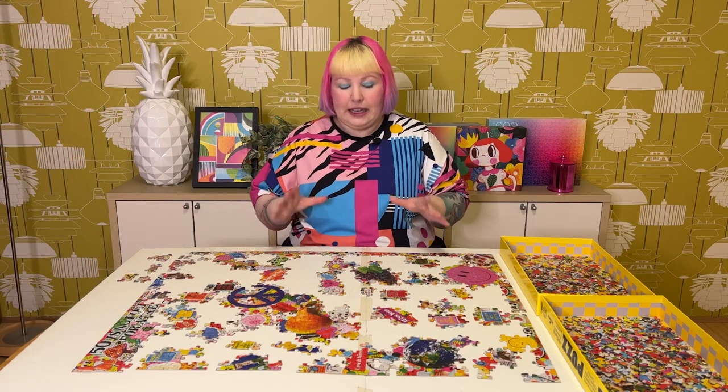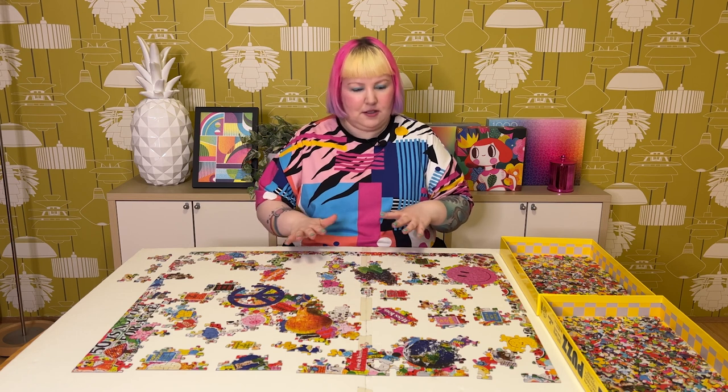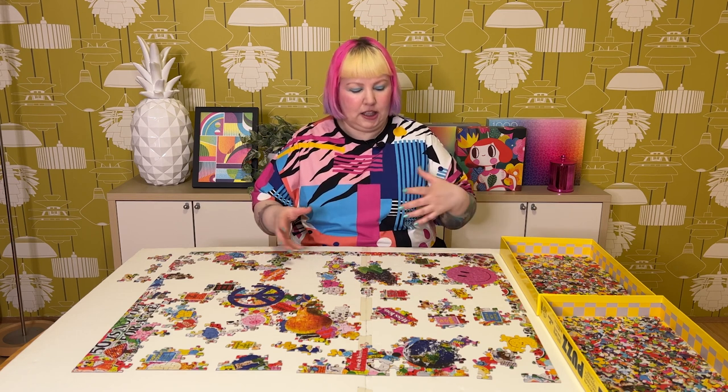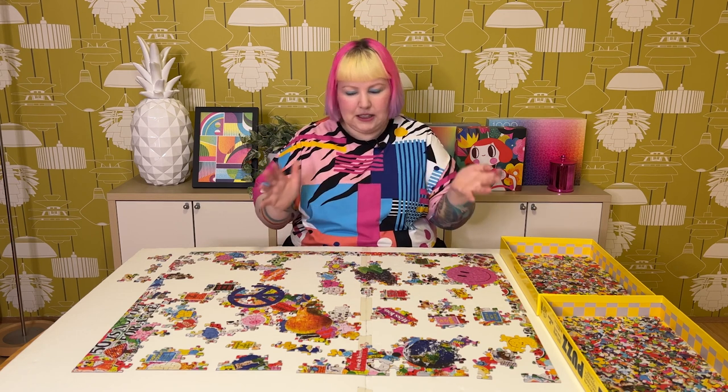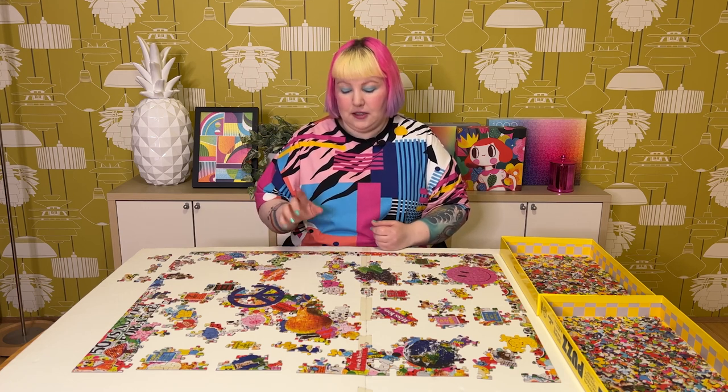So I am back and I've really been enjoying putting this puzzle together. It's been a lot of fun. There's such a fun variety of colorful, quirky, cute, silly stickers, and it's very nostalgic. I've definitely found a few stickers I really like.